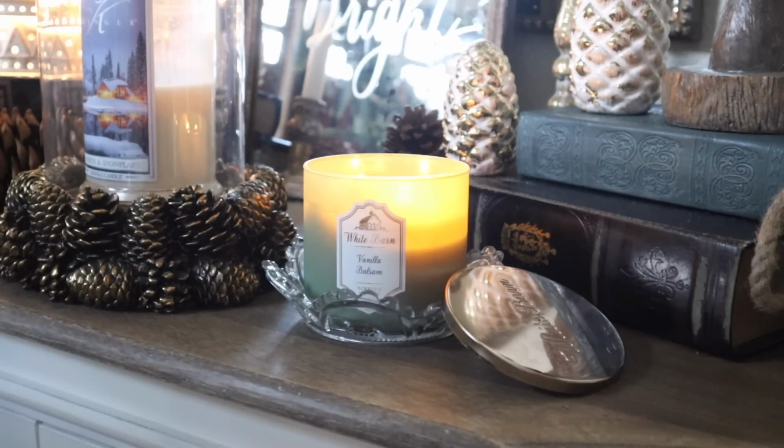Now I'm lucky to have a couple of backups of this one that I can enjoy this holiday season, but I don't know if Bath & Body Works is bringing this one back this year. I have my fingers crossed that they do because I'd love to have another. But yeah, if you have any insider information about whether Vanilla Balsam is coming back this year or not, it would be greatly appreciated. As far as I know, it's not available right now, and I have not heard any rumblings myself about whether it's back, but to be completely honest, I don't immerse myself in the Bath & Body Works candle world as much as I used to. So yeah, if you have any information, let me know.